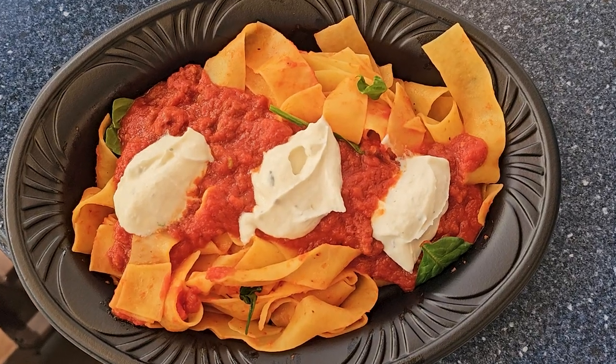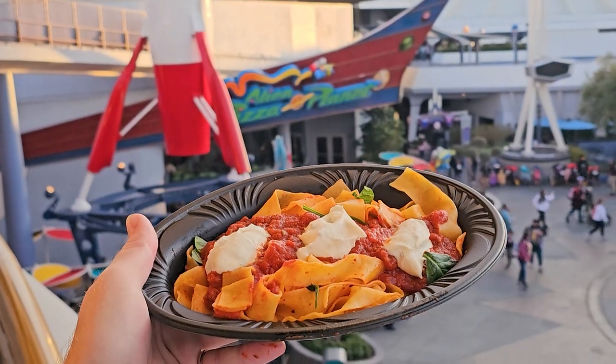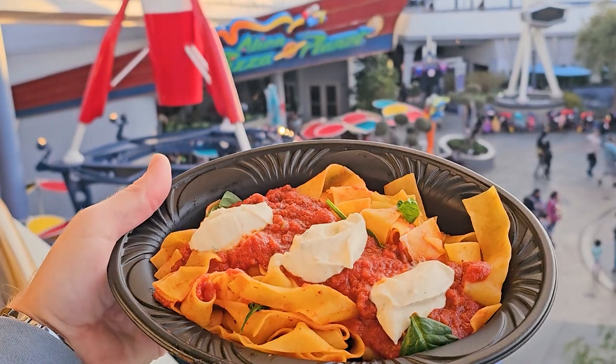So this is giving lasagna a little bit because of the ricotta. But the bolognese sauce is very good sauce. I mean, for a theme park, this is really good sauce. I'm actually very surprised. Try to twirl this. I should have got a spoon to twirl these long noodles into. Give that another bite. Wow. Alien Pizza Planet has been stepping up their game. It is not the best pizza in the world, but lately they've had some better pizza than normal. And their pasta game has been on point.